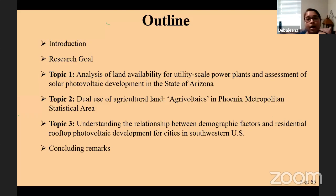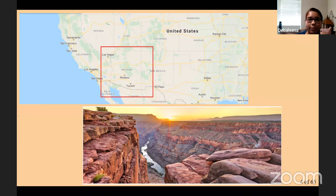Topic two is dual use of agricultural land, agrivoltaics in the Phoenix Metropolitan Statistical Area. And number three, understanding the relationship between different demographic factors and residential rooftop photovoltaic development for some of the cities in the southwestern US.